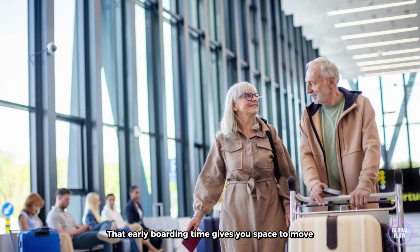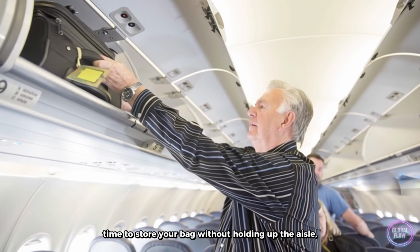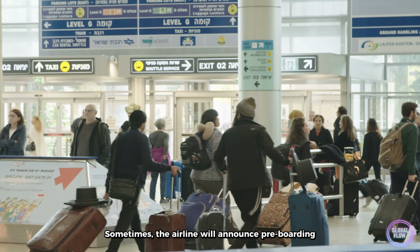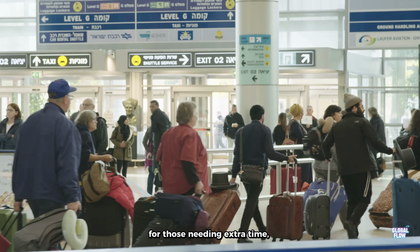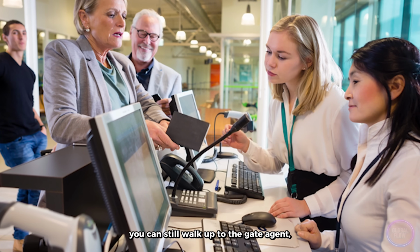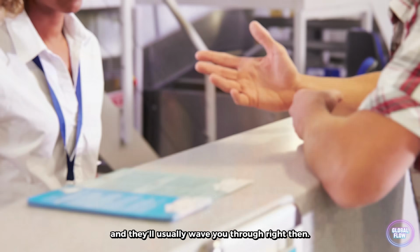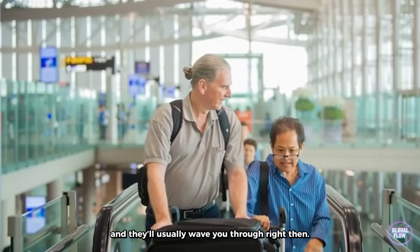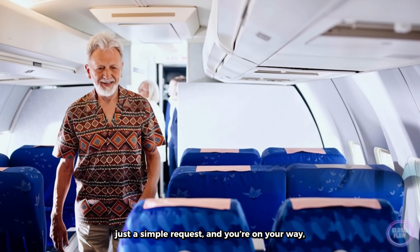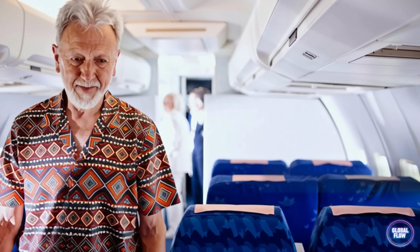That early boarding time gives you space to move without feeling rushed, time to store your bag without holding up the aisle, and a chance to settle in while the cabin's still calm. Sometimes, the airline will announce pre-boarding for those needing extra time. But even if they don't say it out loud, you can still walk up to the gate agent, explain that you'd appreciate a little extra time to board, and they'll usually wave you through right then. No need to apologize. No need to explain too much. Just a simple request, and you're on your way, without the squeeze of the crowd or the pressure to hurry.